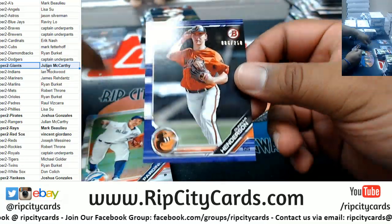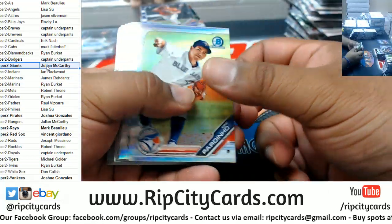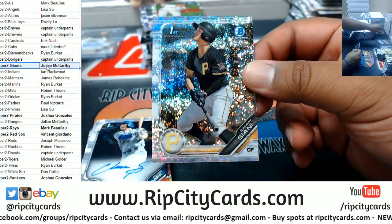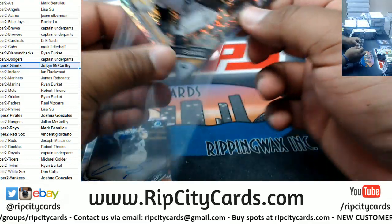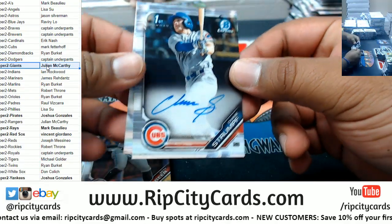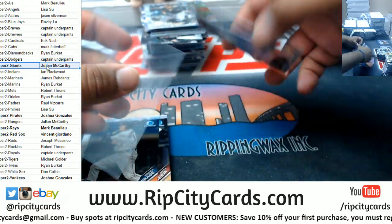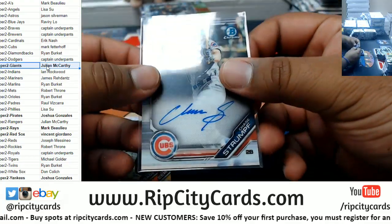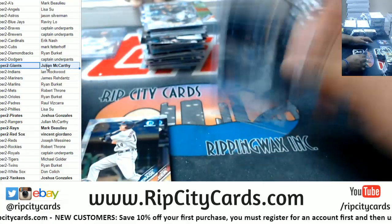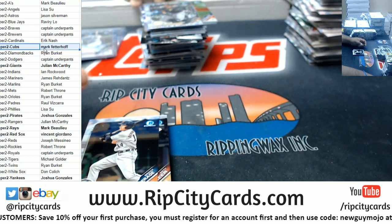Got a purple paper for Gunnar Henderson to $2.50. Orioles. Refractors. Sammy Siani. The Sparkle Pirates. No. Chase Strumpf. The Cubs base auto. Kind of got the dollar sign on there. Well, that's embarrassing. Luckily did not land on a corner. And shout outs for the mats, giving us that little extra protection.